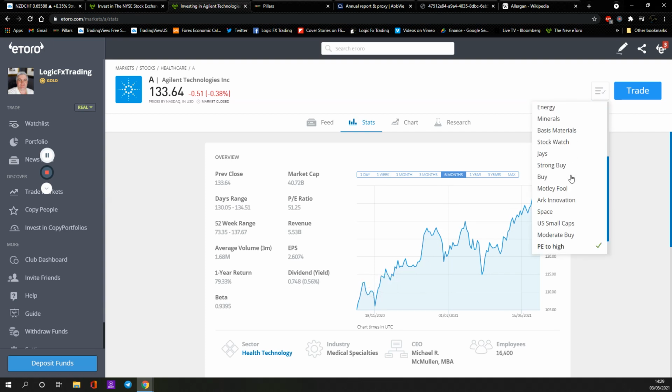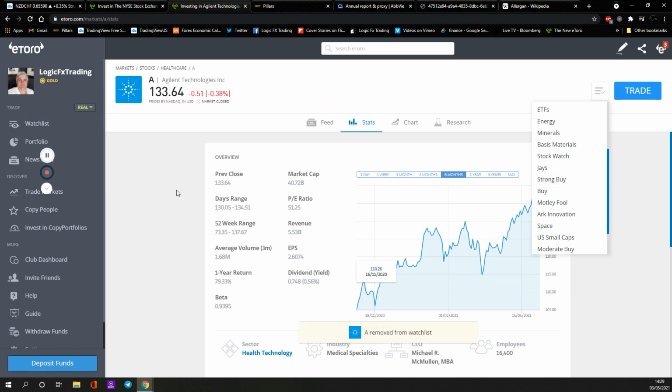So what I've done then, I'll probably put this under PE too high. So in other words, it's a stock that I fancy that we need to do a bit more research on, but the PE is too high, so I've put it into there. All the ones I've put in moderate buy and some in strong buy. Now if we go over to here, so I've done that, and I've a lot more to do with that, guys.